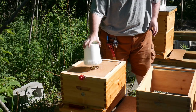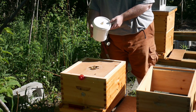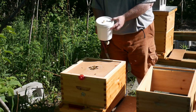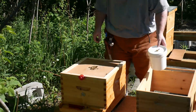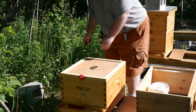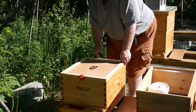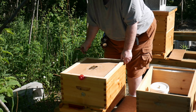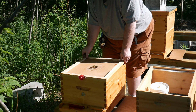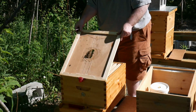Now I've been speaking with my neighbor, and she was wondering what's the difference between the queens, the workers, the drones, etc. So I started talking about it. The queen is the only female bee that can lay fertilized eggs. Her job is basically to make the next generation of bees.